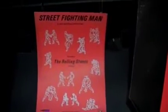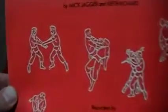Here's the songbook for Beggars Banquet. This is sheet music for Street Fighting Man. It's got a different picture, two men fighting on the front, and the back just says the Essex Music Group.